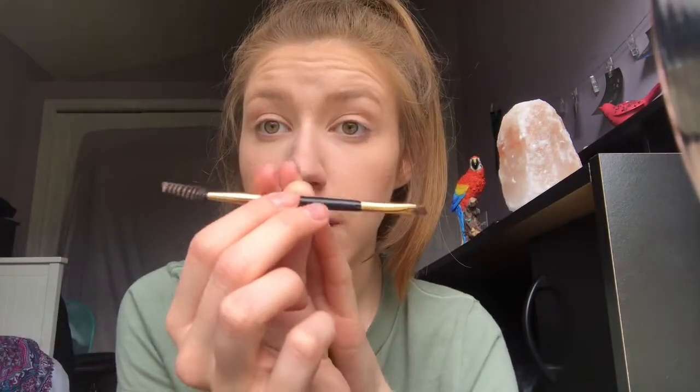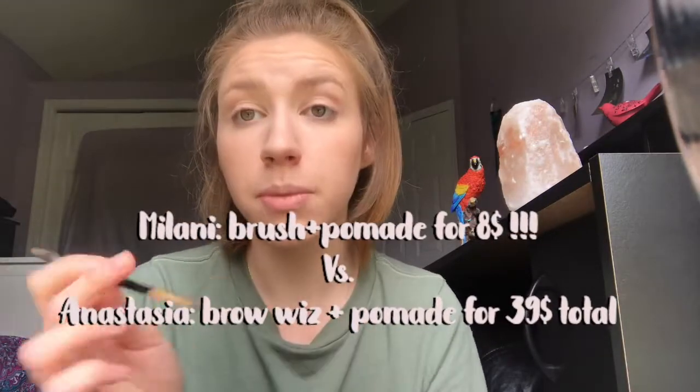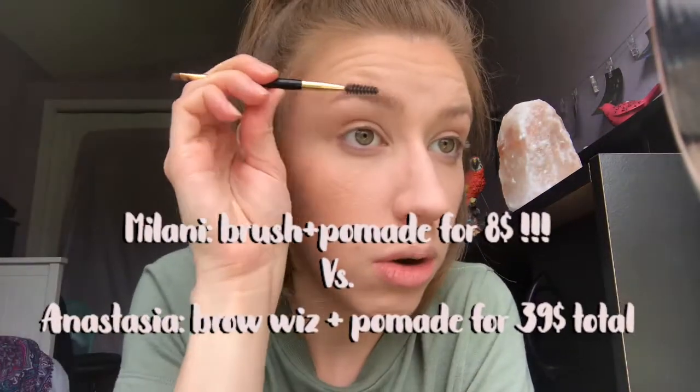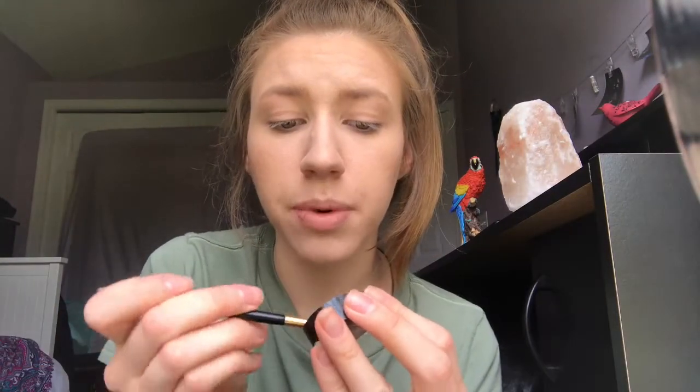The Anastasia one is just the pomade. The Milani comes with this brush and the pomade, which I thought was a really big plus for me, because you can just go on in and brush your brows. You can use this for blending it out. It's a very thin brush. You can just stick it in there, down in the lid. I know that sounds weird, but I just want it to be really, really sharp.